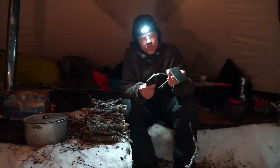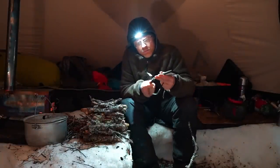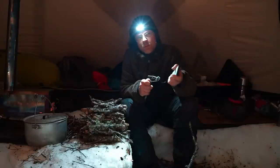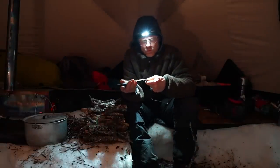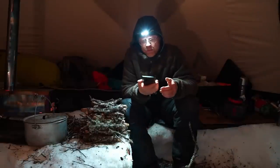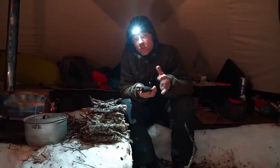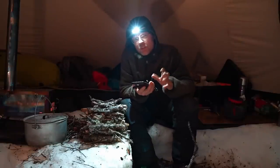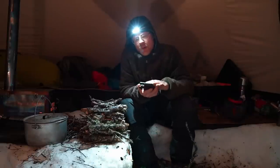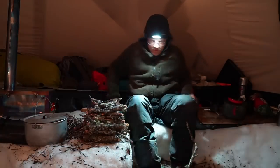When I charge the telephone, I use a power bank. This is a Nitecore 10,000 milliampere power bank, and the power bank should be kind of warm when you use it, and the telephone should be kind of warm, because then the battery reacts better. I have 55% battery now in the telephone. I will charge it to probably 80%. I don't charge it higher than that, because the last 20% of power to the telephone consumes more of the power bank. So I don't go to 100%.